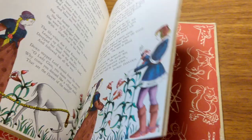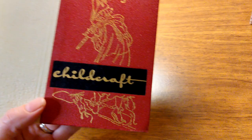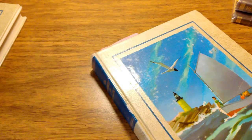Anyway, so I guess number three, this is storytelling and other poems. So there's stories in here. Oh, yes, I guess there's story poems like the Pied Piper of Hamelin. That's a story poem, isn't it? Okay, well, this one has in it all kinds of stories. Yes, this is called Happy Hours in Storyland.